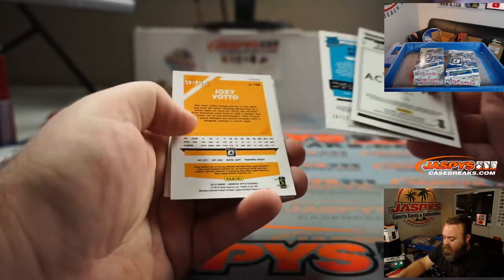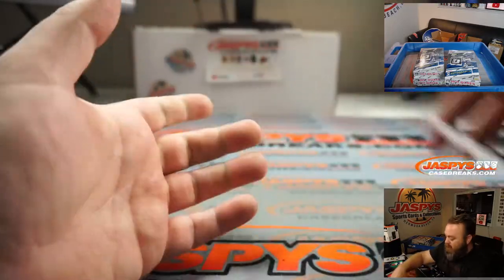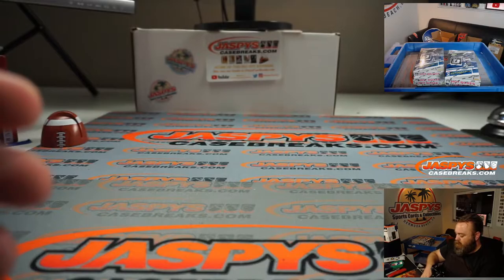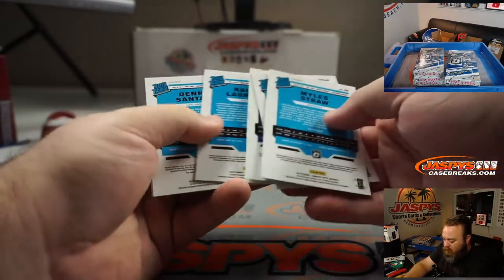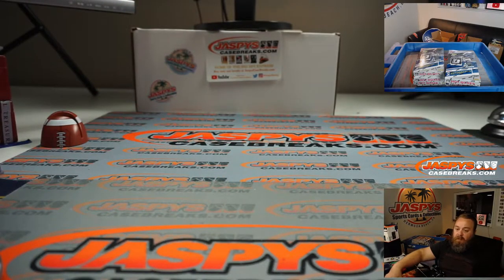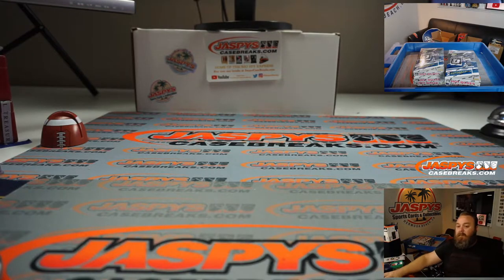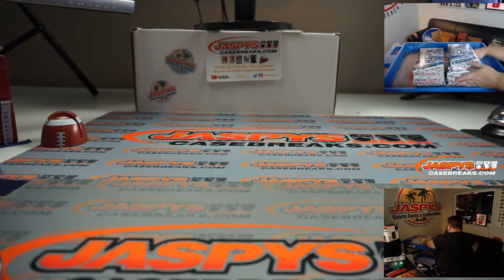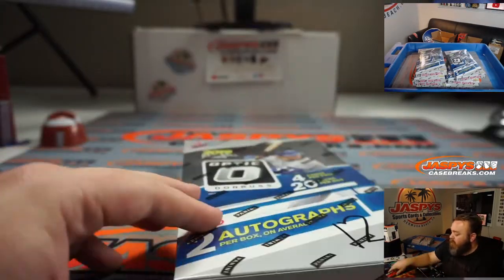Forty-six, 36, 24, 30, 15, and 98. A couple other parallels, but none of these were numbered, I don't think. There you go. So, Travis, your box, Hot Box Autos, was low number of 15. So there you go. We still got Ryan in lead at 8. Next up is Billy with box 12. Good luck, Billy.